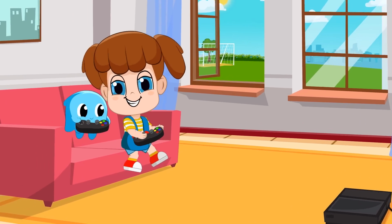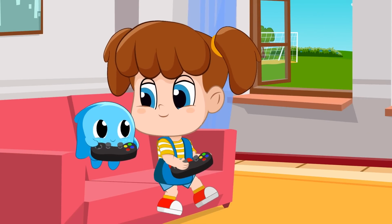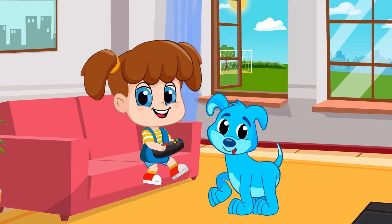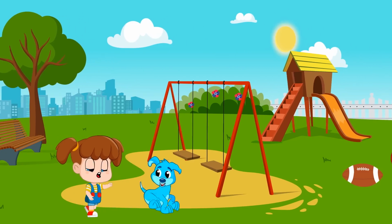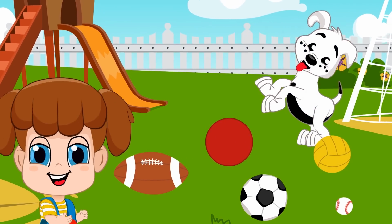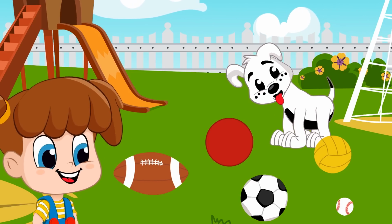Playing video games on such a beautiful day? Ah, you want to play a game of football yourself? What a great idea, Emma. But what about Pete? Ha ha, yes, with four legs, you should be able to run quite fast. Brown, red, white, yellow, and black and white. Very good. Which one should we play with? The football, of course.